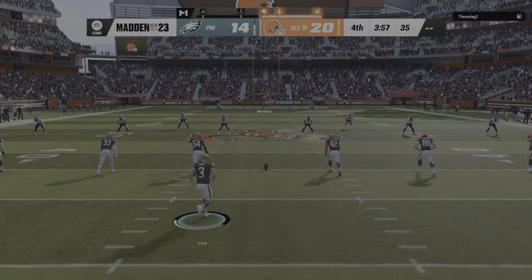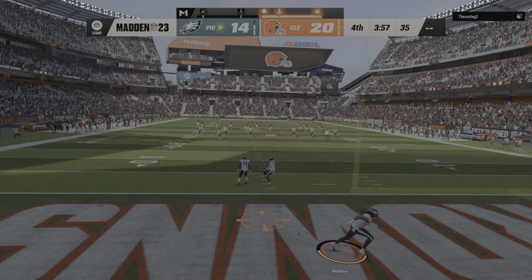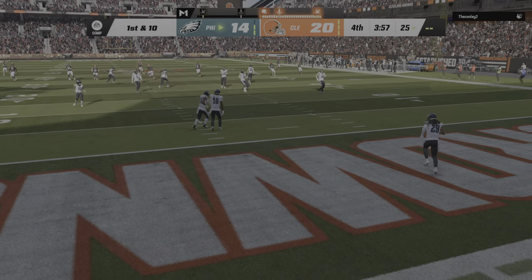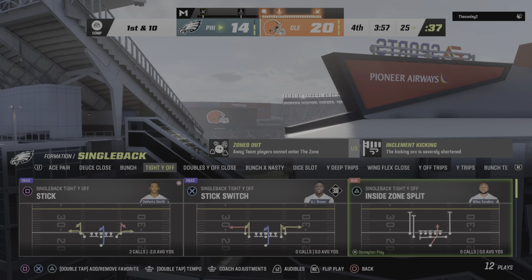So they'll get another shot on offense following that pick 6. And now the kick is away. And that one will bounce out of the back of the end zone, so we will start here at the 25.